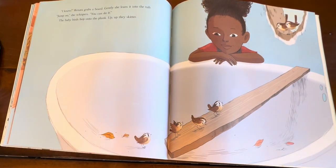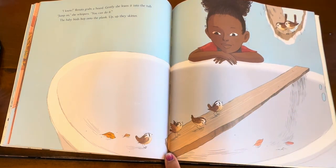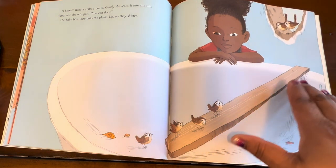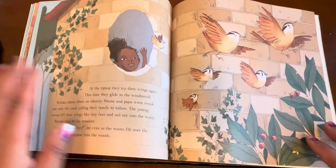I know. Renita grabs a board. Gently, she leans it into the tub. Jump on, she whispers. You can do it. The baby birds hop onto the plank. Up, up, they skitter. There they go. That was a smart idea. She put that board in, and now they can just hop on and climb onto the top. Such a smart idea.